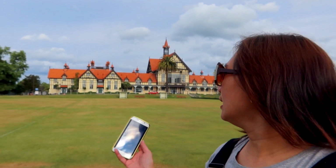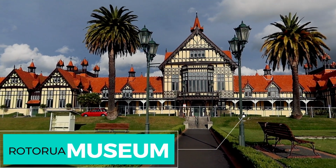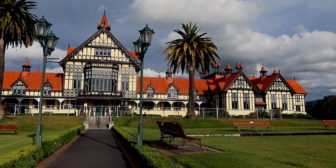We're here in Rotorua. And this building at my back is such a lovely building. This is a museum. This is the Rotorua Museum. It is a local museum and an art gallery in the Government Gardens near the center of Rotorua. This is called the Bay of Plenty in the North Island of New Zealand.